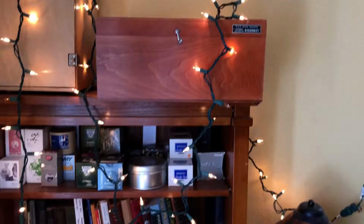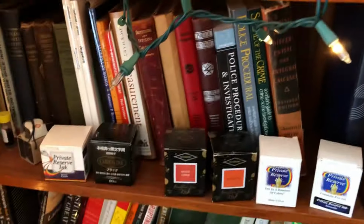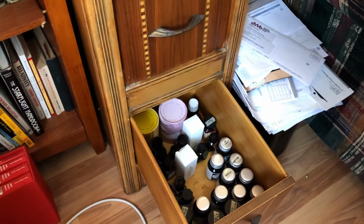Back here, just some inks that I have in boxes, basically my inks that I use the most. This drawer is open because I've got a few more inks in there. And then I've got ink in this box. And, whoops, I don't want to close my lid on that light. This box is empty. But I've talked before, I can't open it. I've talked before, I need 2 hands to open it.